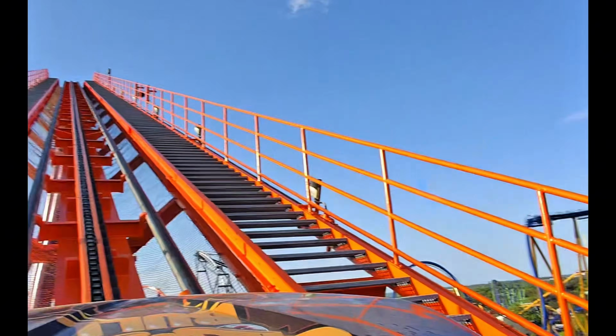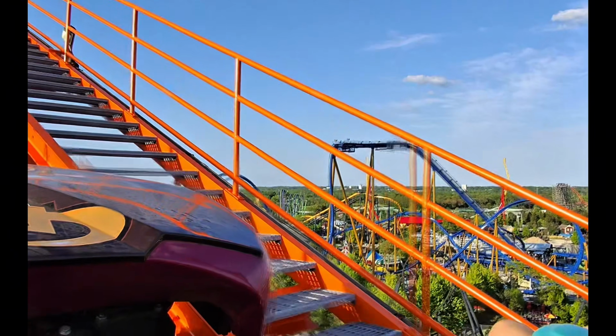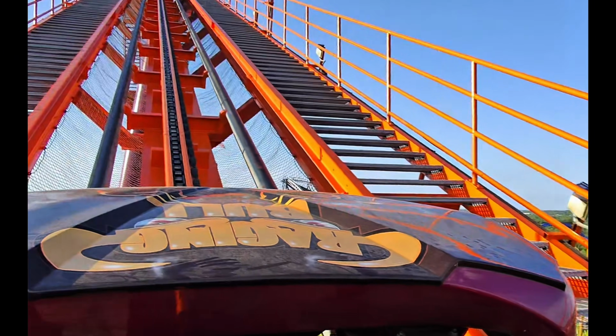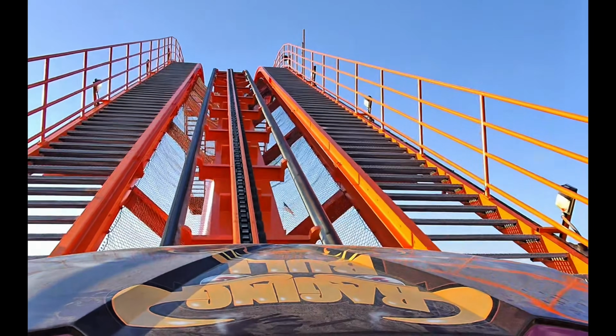It's got to be one of the longest lift hills in the park. It's built by B&M. You can see another B&M beauty right there, Wrath of Rakshasa, the dive coaster that opened last year. So we're about 20 feet taller than that right now. And the best part of Raging Bull is this false drop at the top.